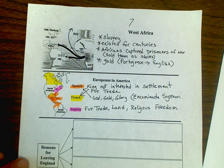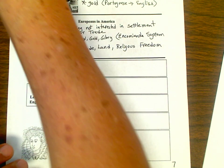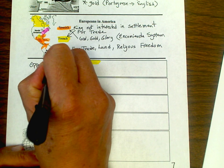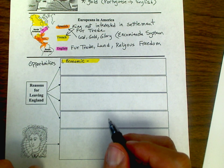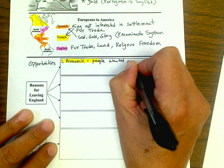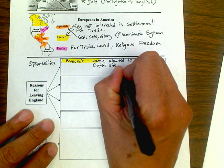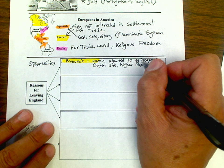All right, let's look at reasons for leaving England. One of the reasons is, and highlight this, economic opportunity, and right here, these are the opportunities. The first one is economic. Okay? And what I mean by economic is people wanted to progress. And they wanted a better life, meaning a higher class. In the old days, if your dad was a farmer, you were a farmer. If your dad was a merchant, you were a merchant, okay?